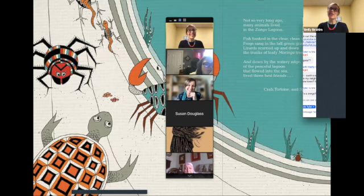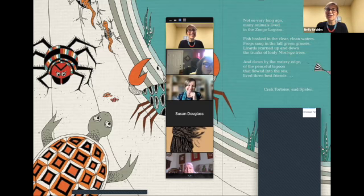Not so very long ago, many animals lived in the Zongo Lagoon. Fish basked in the clear, clean waters, frogs sang in the tall green grasses, lizards scurried up and down the trunks of leafy moringa trees. And down by the watery edge of the peaceful lagoon that flowed into the sea lived 3 best friends, crab, tortoise, and spider.